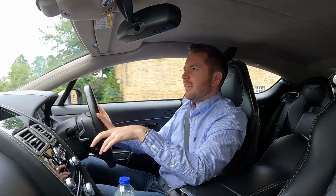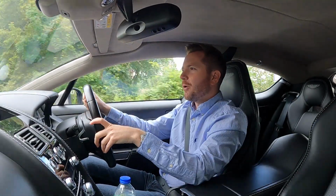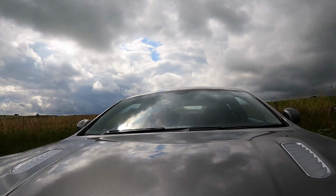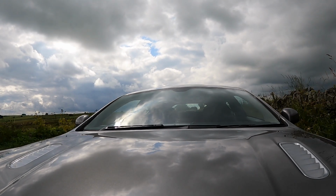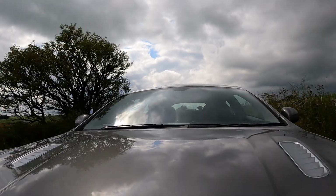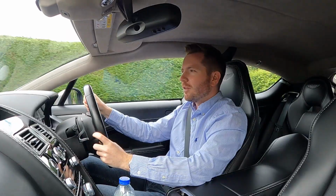One downside with that is it kind of tramlines. It follows the cambers and potholes and stuff on the road, so you might have to make more corrections than you'd think. The road noise is negligible. I don't know how this sounds on this mic, but actually in the car, it doesn't feel that loud. Certainly not as loud as a 911. So I think it does quite a good job of keeping the road noise out.